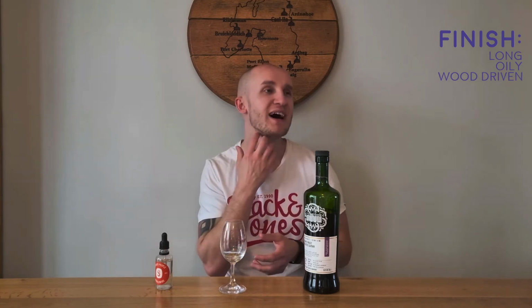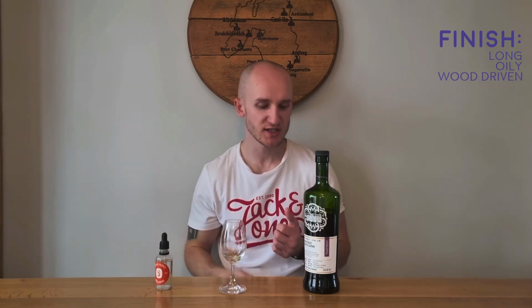A lot of cream coming through, a lot of vanilla still there, still creaminess. Still a little sweet, but not as sweet as the palate, not as sweet as that kind of s'mores cheesecake. I think I want to say something like pancakes, like buttermilk pancakes or something like that in the finish.